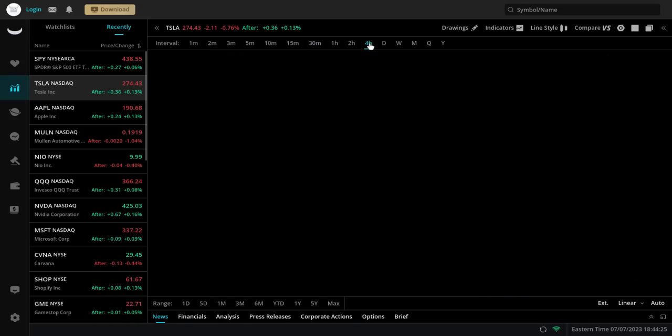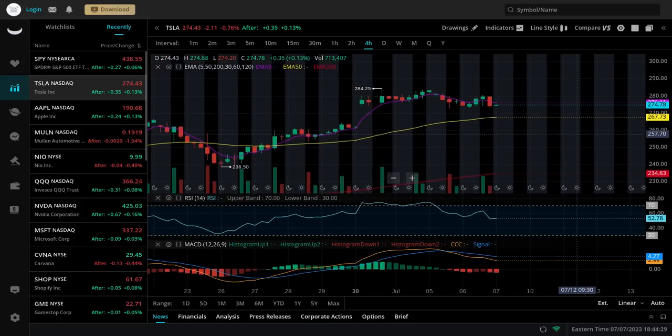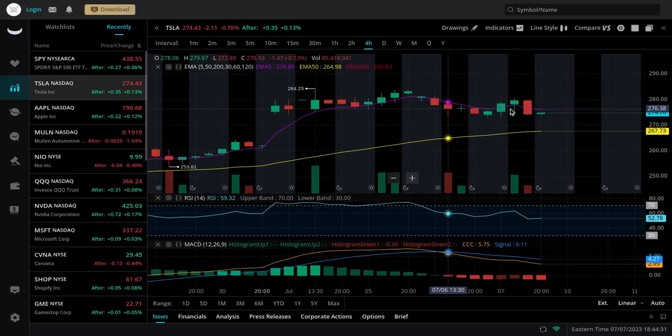On top of this, I just want to add that we're starting to see tech slow down a bit as we're approaching the big tech earnings. And the shorts are just piling into Tesla. They may try to get this thing to fill this gap down here.